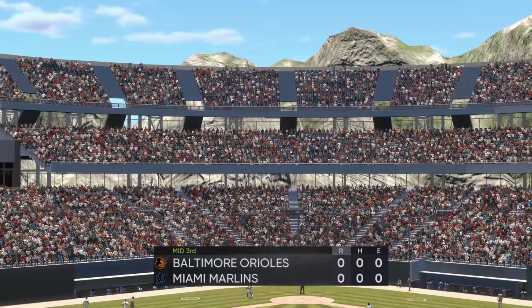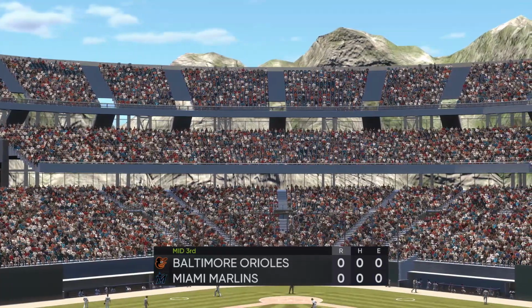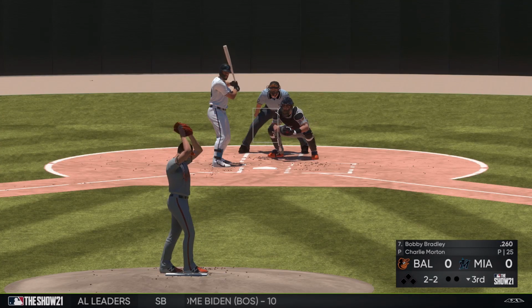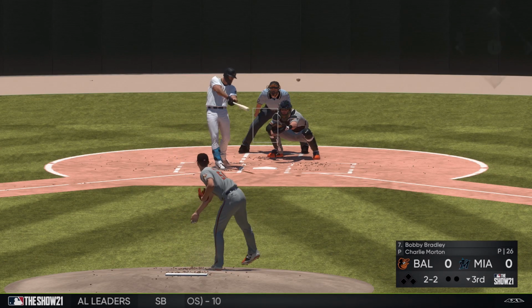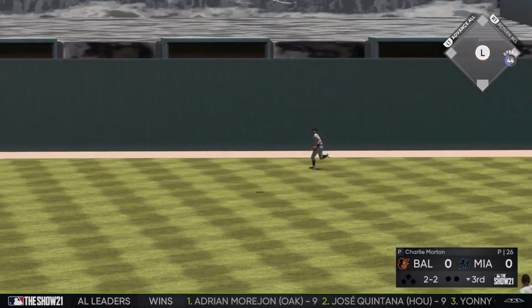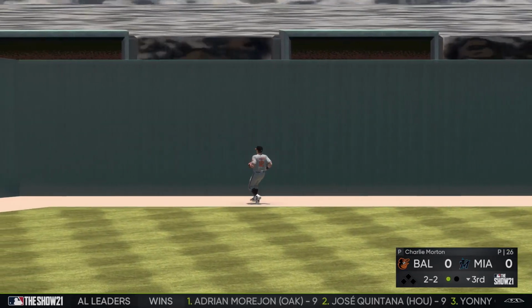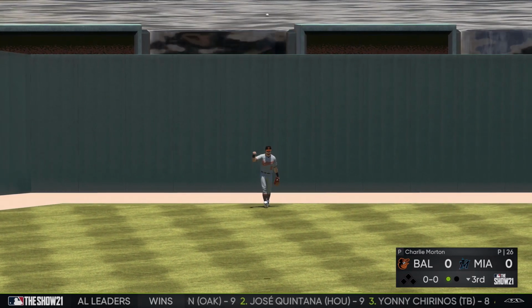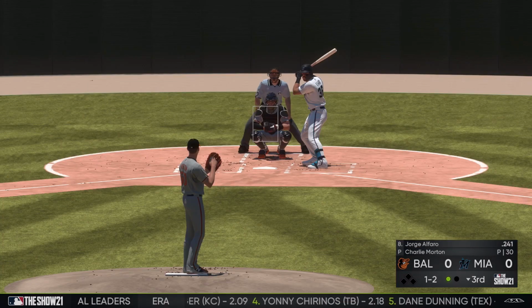We go through to the bottom half of the inning for the Marlins to come up. We'll see what they can do in this half of the inning at home. Charlie Morton is going to pitch this one. This one's hit out to left field, and he's getting under it and making the play for out number one. Nice range by the left fielder on that one. That puts one away in the bottom of the third.